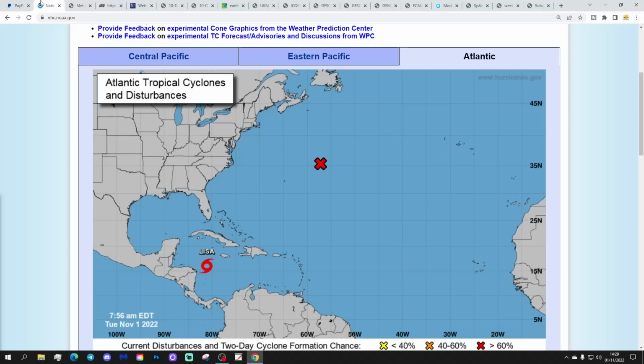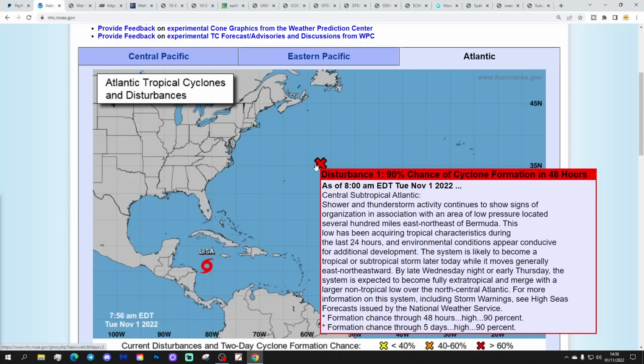Right, okay, let's have a look then. So we can start off in the tropical Atlantic. 2 areas of interest. We've got a red X that has suddenly appeared up here. That wasn't there yesterday, but it is there now. 90% chance of cyclone formation from that in the next 2 and 5 days. So it looks like that's going to become some sort of tropical or subtropical system later on today.